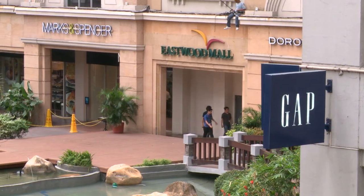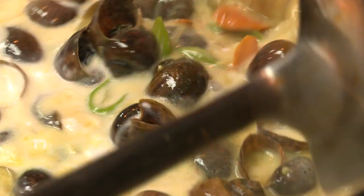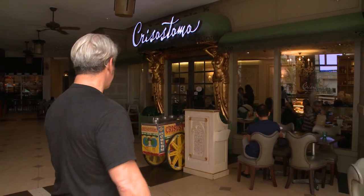All right, we're still inside the Eastwood Mall, restaurant number 2, Crisostomo's the name. It's just gonna be kind of a take on Philippine comfort food. King's gonna walk us through the dishes. A beautiful stew that's kind of sweet and sour, and those wonderful periwinkles, sea snails. You'll find a lot of dishes here using coconut milk. Stop number 2, Eastwood Mall, day number 1.